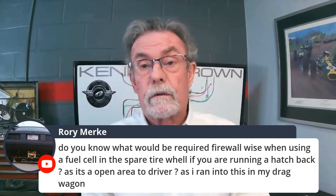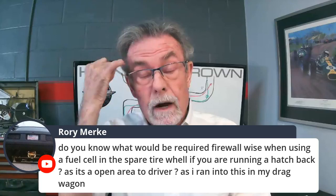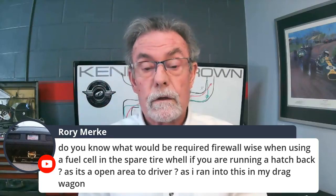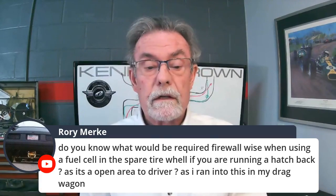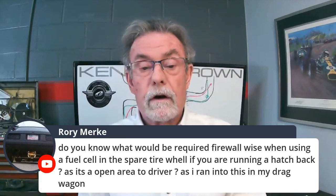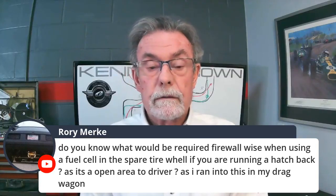And again, it depends on the sanctioning body. If you've got a fuel cell, that might not be a problem. I just don't know, every sanctioning body has different rules. So check the rules, and if you need something for a firewall, just get some sheet aluminum and put it back there.